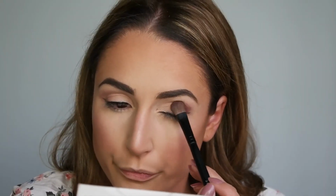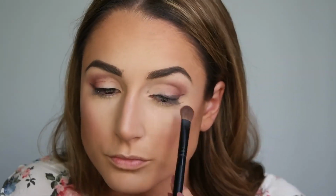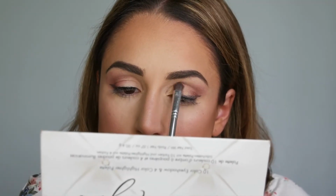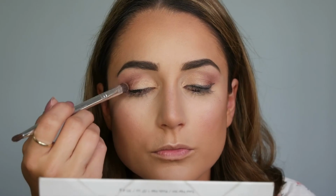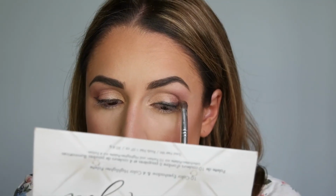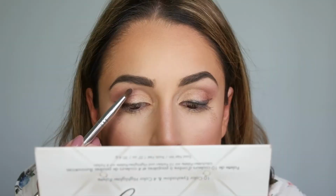Now I'm going to take the really dark purple and put that into my crease and blend it really well. Now I'm going to use a combo of these three golds for my lid. I'm going to take the bronze. I'm gonna use the light color again and just go under my brow bone.